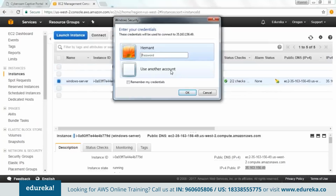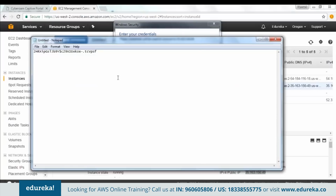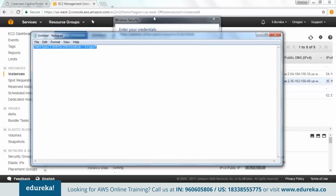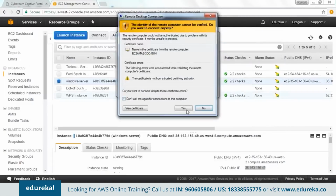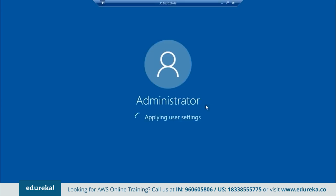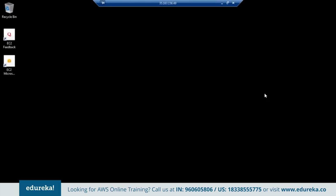So it's asking me for my credentials. So since my username is administrator, and then I will copy the password that I decrypted. Let's click on OK. So as you can see, it's now connecting to my server, which I have launched on the AWS infrastructure. And this is it. So this is your desktop, guys. This is the server that you launched on AWS infrastructure.